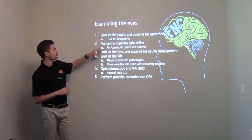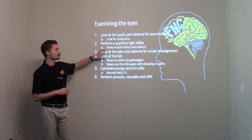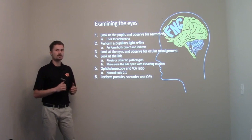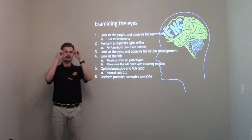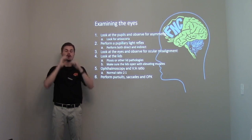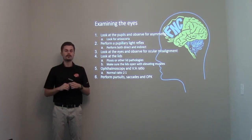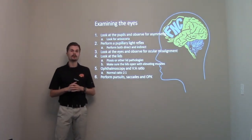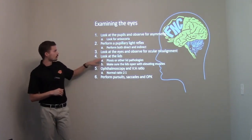Then we want to look at the pupillary light reflex. We want to perform both direct and indirect, and I'll show you that just in a bit. And then you want to look at the eyes and observe for ocular misalignment. Okay, so you're looking at the patient's eyes and seeing if they're actually aligned in the center, or is one eye more to the left, or more to the right, or if it's adducted or abducted, or elevated more than the other one, or you might see hypertropia, one eye higher than the other, and one might be hypotropic, lower than the other, or you might even see torsional movements of the eyes. Okay. And all the analysis about the ocular misalignment, we're going to be talking more about in the advanced club.